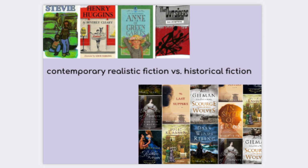Now for some differences between the two genres. The main difference in these two genres is the age of the reader. For example, the 2010 earthquake that hit Haiti may be contemporary realistic fiction for me, since I am 19 years old, but it may be historical fiction to a child who was born in 2011.